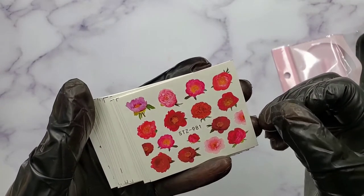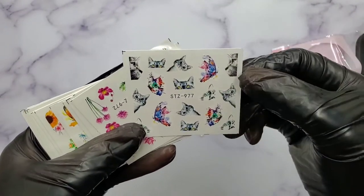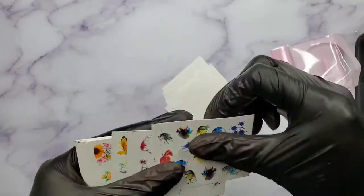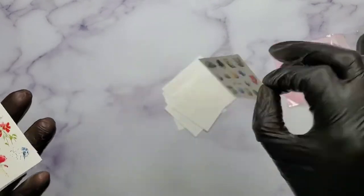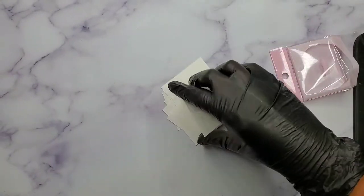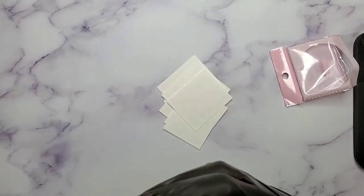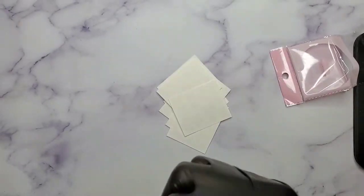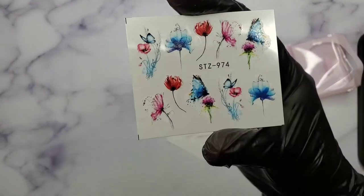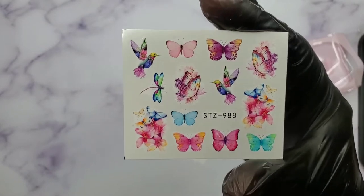And then you have some flowers with some roses on there. And you have some butterflies with kitty cats on them. Some more butterflies. And this one also has a face on it. You'll see right there and up there. I'm gonna go through these quickly, guys. Trying to get prepared for the spring and summertime. This is so pretty to me. I love this.